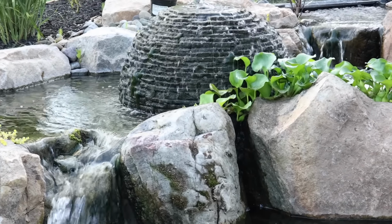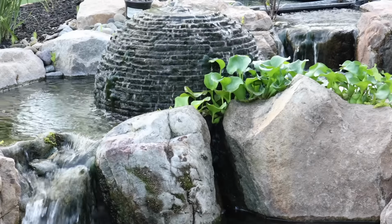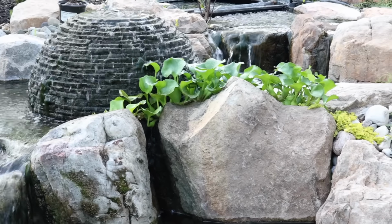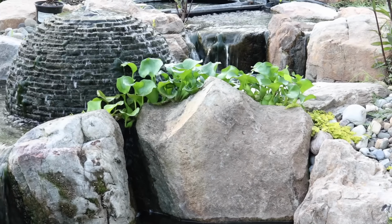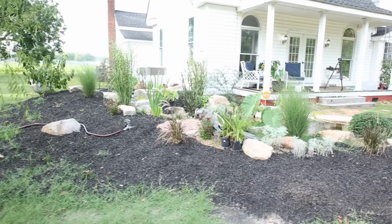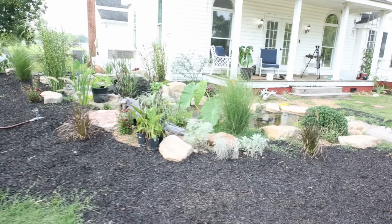This pond has been an absolute joy for us. Yeah, maybe not 100% of the time, but overall, I couldn't be happier with how it looks, how the fish are doing, and how it makes me feel. I know it sounds cheesy, but to come out here and sit in one of these blue chairs in the evening is what life's all about.